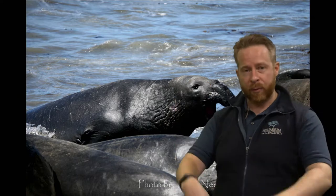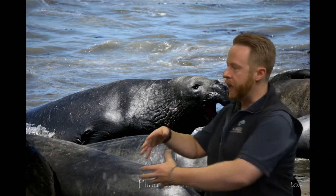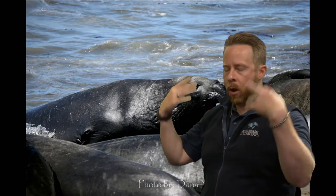They can hold their breath a long time to find their food. They can dive pretty deep into the cold water to find their food. So they need that fat layer. Even if it's outside here on the beach, it's pretty warm. They need that blubber layer to spend all that time underwater finding their food.